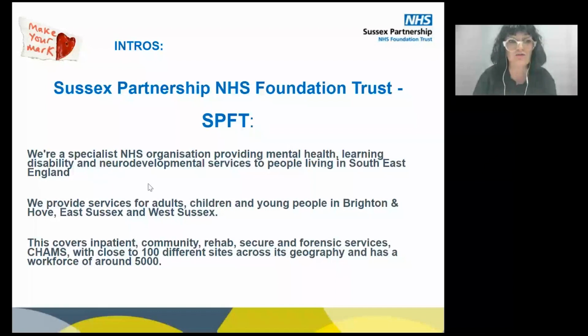Okay, so Sussex Partnership Foundation Trust, we're NHS, we're a massive mental health trust. We specialise in providing mental health care and learning disability and neurodevelopmental services for people in the southeast. So we're West and East Sussex and also Brighton and Hove. It's a huge geography and a very diverse corner of the country.